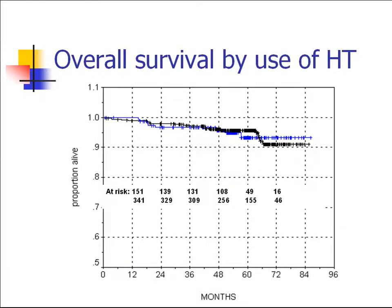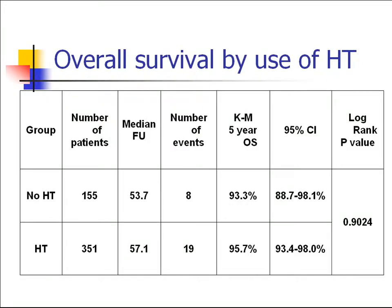We wanted to look at overall survival by use of hormone therapy because there's been quite a lot of recent publicity suggesting that the use of hormone therapy, even short-term hormone therapy, in patients with low or intermediate risk disease actually causes a decrease in their overall survival. We were unable to see that. The blue curve is patients without hormone therapy, and the black is with. If we look at the 95% confidence intervals here, you can see they widely overlap, and the log rank p-value is non-significant.